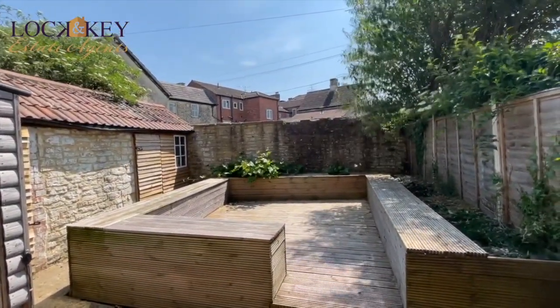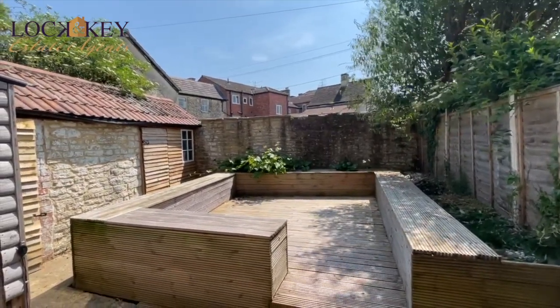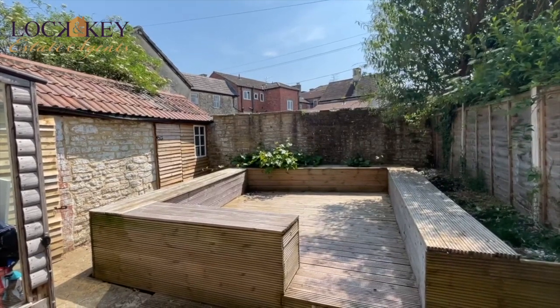It's a lovely cottage. So like I said, it could be someone that lives on their own, or they have a young family, or there's just a couple and they need the amenities of Melksham. Melksham, don't forget, has the train station, has good road links as well to other centres.